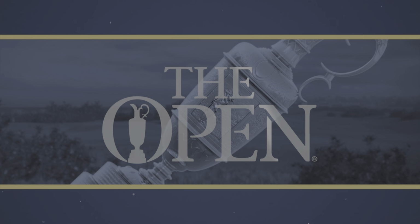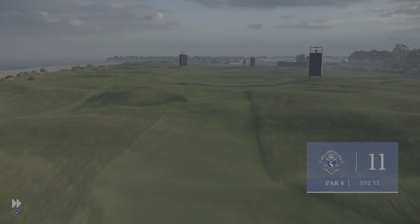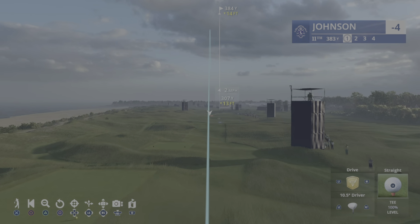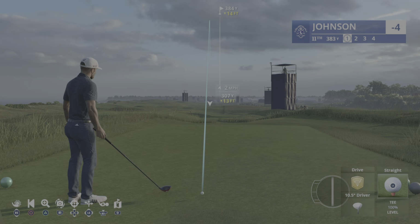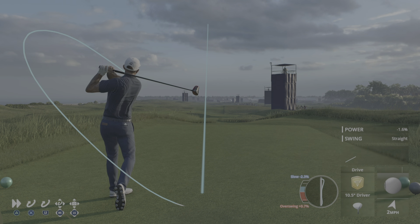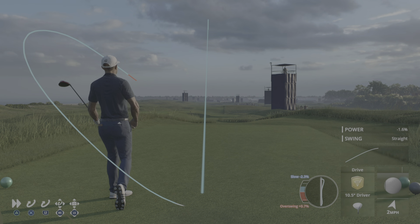The 11th runs along the beach to the left, and this is a tough driving hole, a par 4 at 392 yards. The short length will likely entice most to air it out, but the more prudent play might be a 3-wood or an iron, because the small landing area gets tighter the further down the fairway you travel.